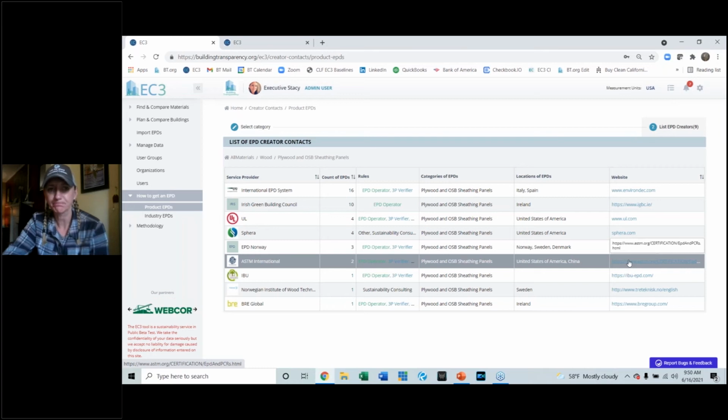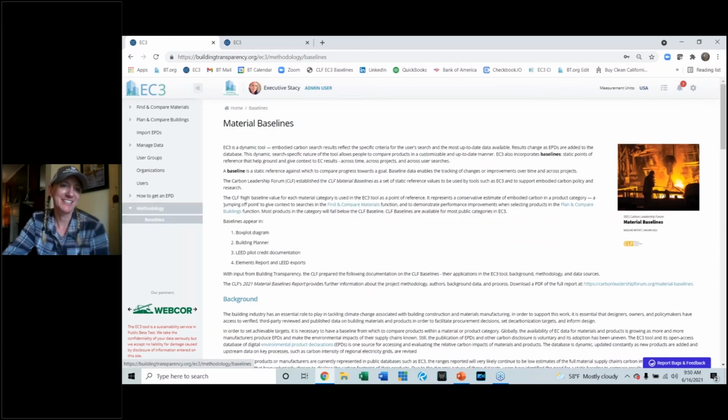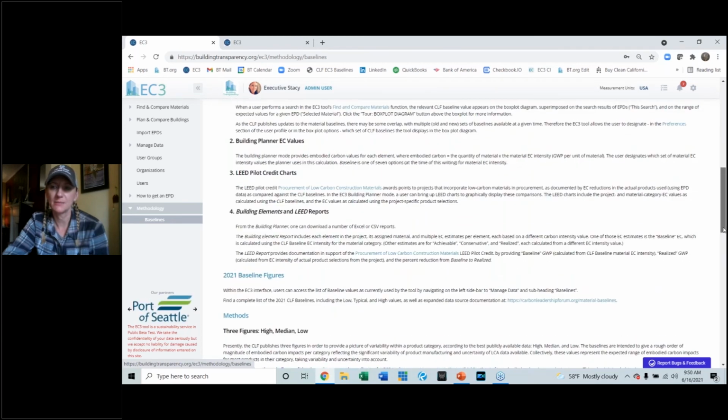The last thing down here, just for those that really want to dig into methodology, we do include the baselines methodology here, and you can link to their report as well back to the CLF. That's a place where you can actually reference and start to see how those baselines were established and access the document that gives them to you.